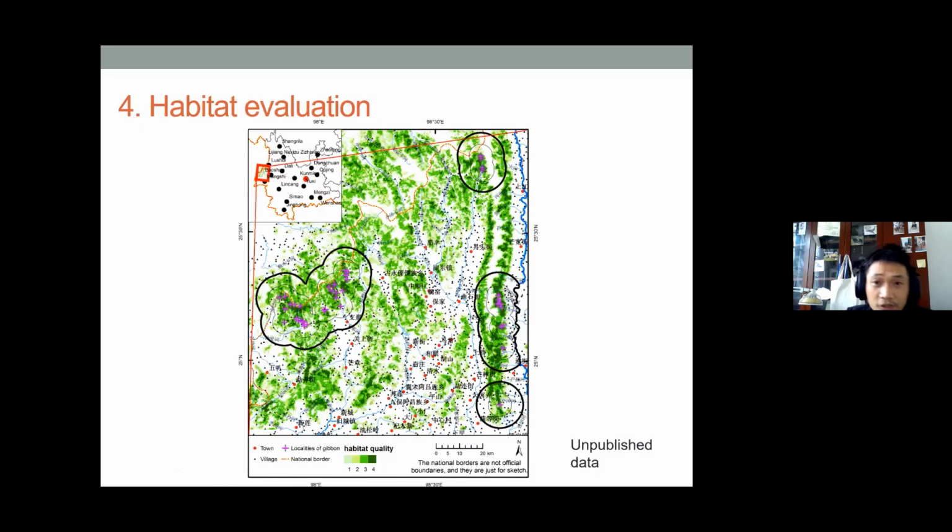So this figure shows a habitat quality evaluation of the whole population in China. The darker the patch is, the better quality for gibbon groups. So we can see there are four different populations isolated by more than 10 kilometers.